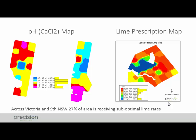So this is an interesting one. This is that same paddock I showed you before with the EM38, where the pH didn't necessarily correlate exactly to the EM38. It did. This area here where we think we've got some subsoil saline issues, sorry. This was quite high. So this had a pH of 7 in calcium chloride, and other areas were down to 4.3, where these areas were requiring up to 4 tonne of lime.